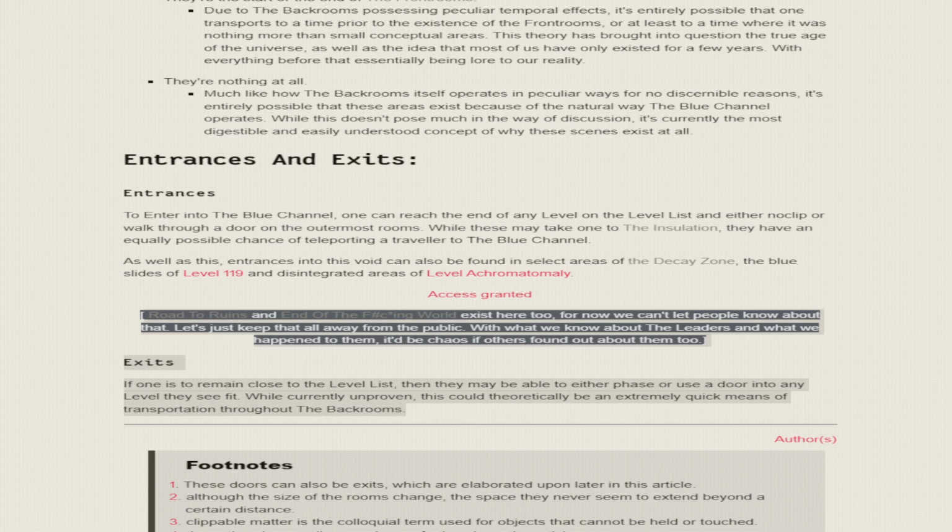Exits. If one is to remain close to the level list, then they may be able to either phase or use the door into any level they see fit. While currently unproven, this could theoretically be an extremely quick means of transportation throughout the Backrooms. That's all for this level.